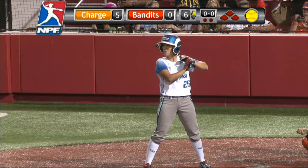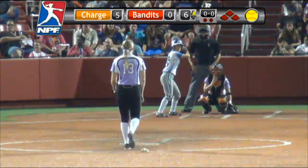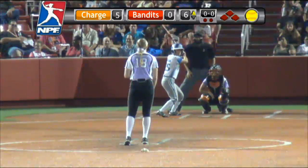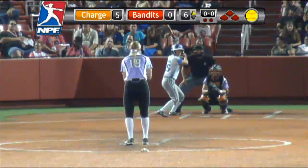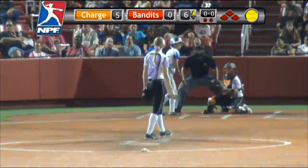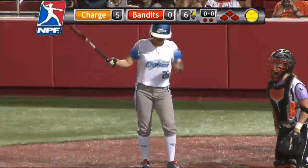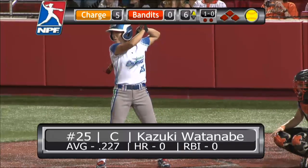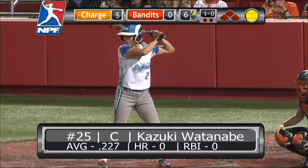In an inning and a third, the former Sooner gave up 5 hits, 4 runs, and they were all earned tonight. Tonight, Watanabe is 1 for 2. She grounded out to Z. She also had that infield single, which drove in a run. Watanabe standing in now from the left-hand side.